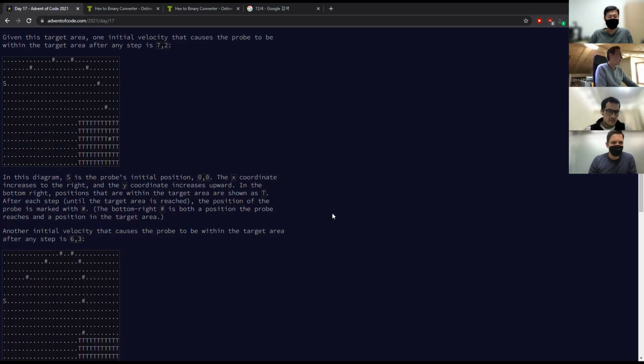Very cheap graphics. Anyways, let's look at this. So in this diagram, S is the probe's initial position, 0, 0. Okay, so we start at S, and then our initial velocity is 7, 2. So we're going to go to the right, so forward 7 places, and up 2. So our first step is going to be that first number symbol right up there where it's highlighted. And now our X velocity is going to slow down.